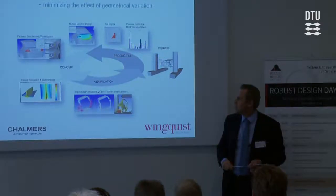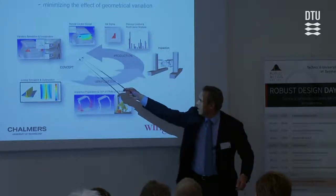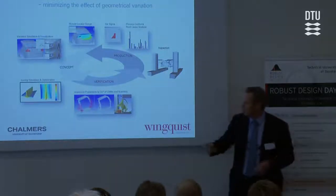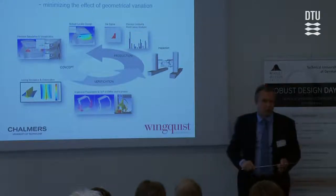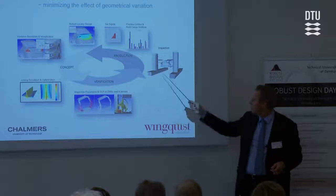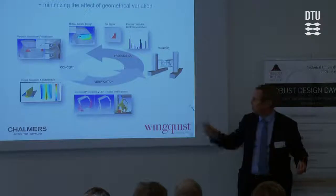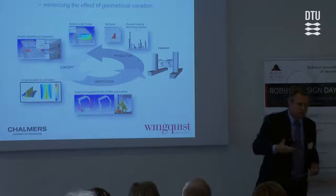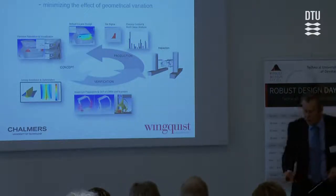So we work in early phases with robust design, variation simulation, joining simulation, optimization, and joining sequence optimization. We do inspection preparation, offline programming of CMMs and scanners. We inspect, we analyze data, and we, of course, fix problems during production, but we also use the knowledge of the data in our simulations of the next product or the next platform. So this is basically how we work.